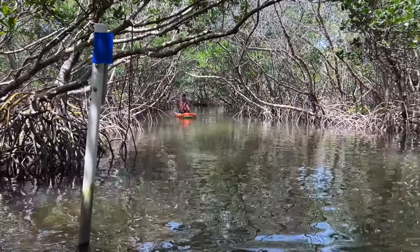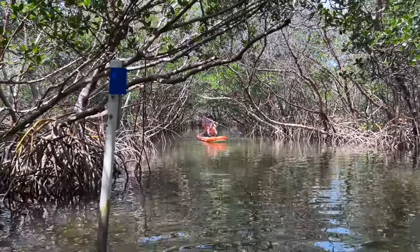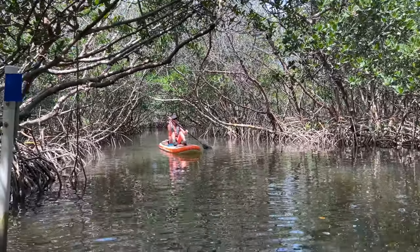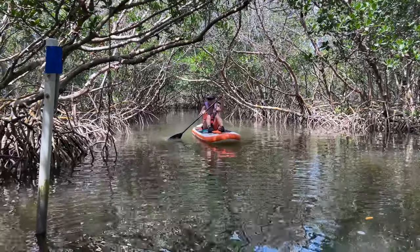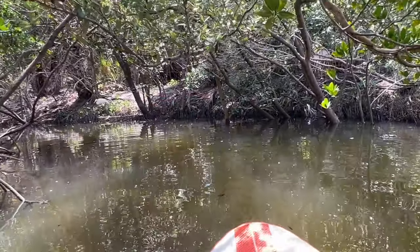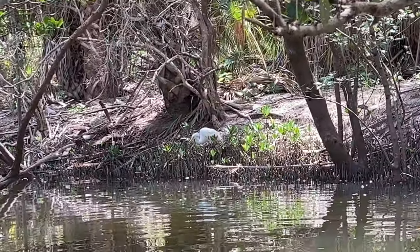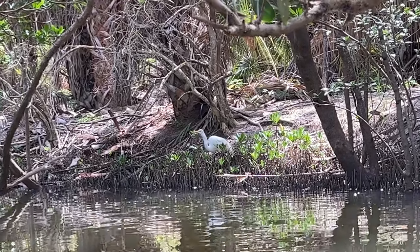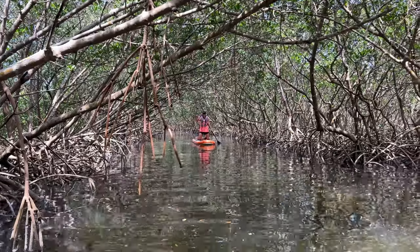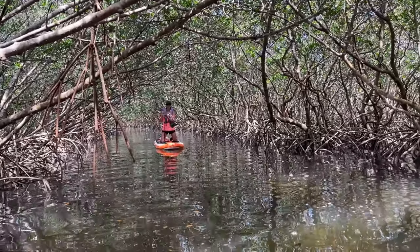Love the canopy. Look at the tunnel system in here. It's all shaded and quiet. Nice big white bird right here on this kayak trail. Sounds like an eight. I have to say, so far, this is pretty much one of my favorite paddling trails.